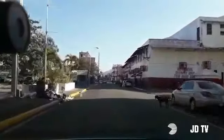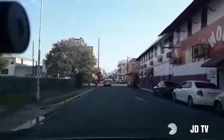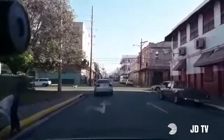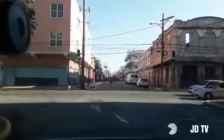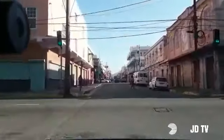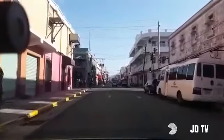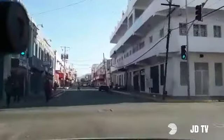As you can see, it's early morning. It's actually Friday. It's not a major shopping day. Thursday is the major shopping day in downtown Kingston. But anyway, guys, I'm giving you guys a quick peek of what it's like here in downtown Kingston, Jamaica.